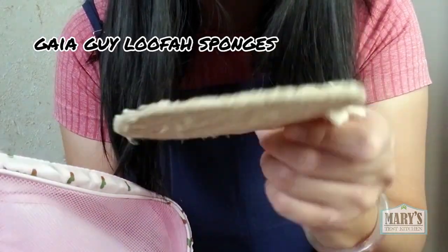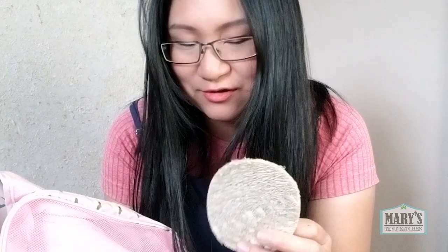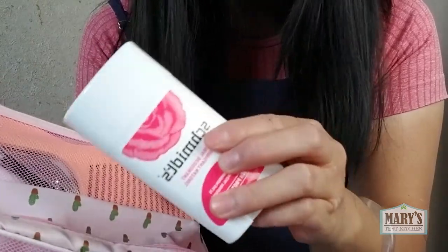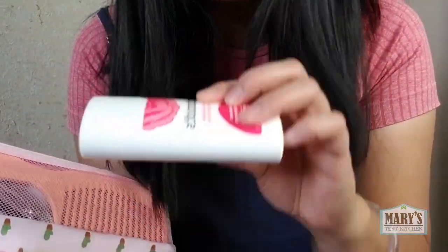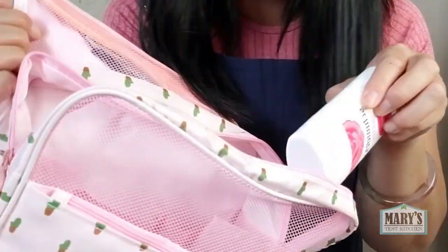It's gonna puff up when you put water on it, and I just love these things. They're natural, sustainable, biodegradable. They're just a wonderful alternative to a regular sponge. As you can see, not much in here. It's just my deodorant, which I used to think had to go into your liquids bag, but it does not. So after my liquids bag passes security, I'm gonna put that in there, minus the hand sanitizer, which I'm gonna keep with me, and probably the eye drops.